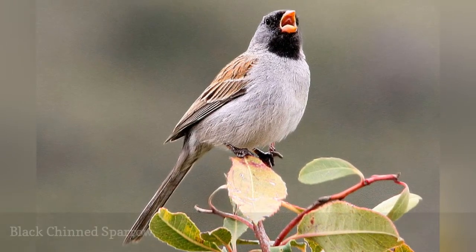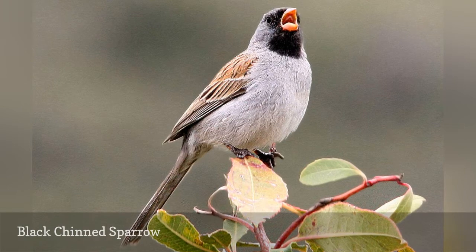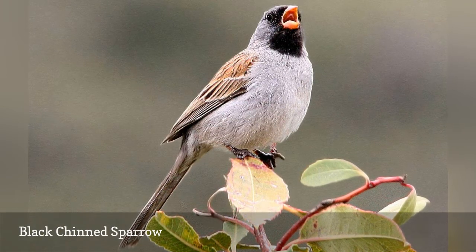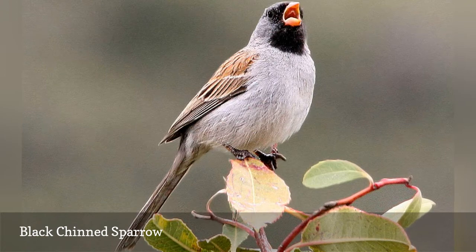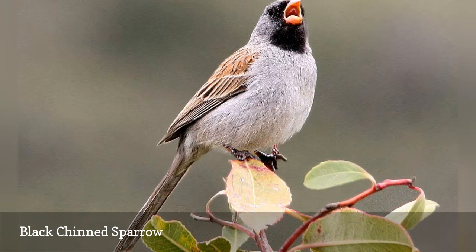Small and relatively quiet, the black-chinned sparrow, Spizella atrogularis, can be easy to miss. Its pale bill and dark face, however, give it a distinctive appearance, while the streaked back is immediately recognizable as a sparrow. These birds are found during the summer breeding season in central and southern California.